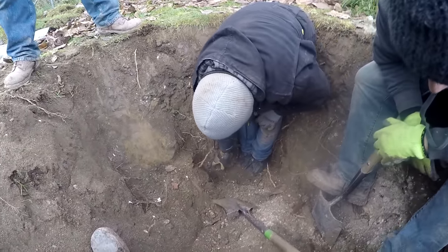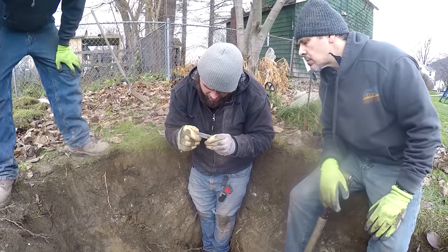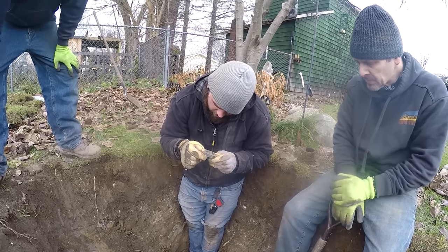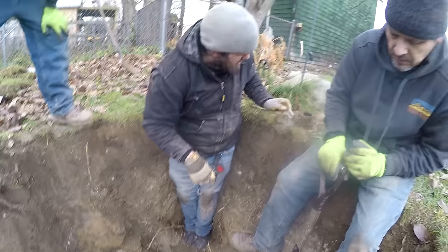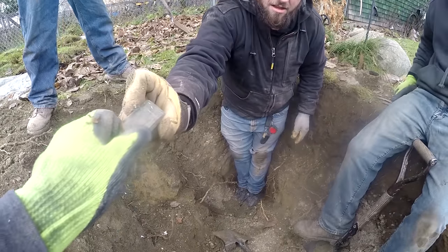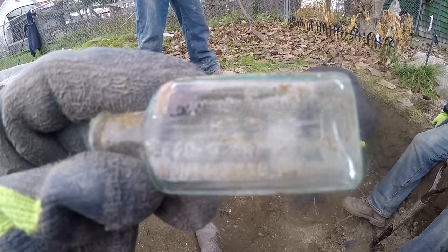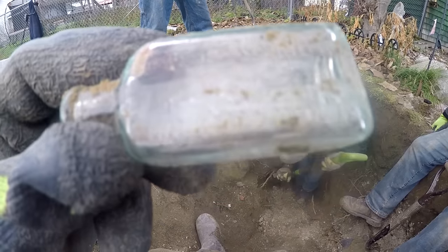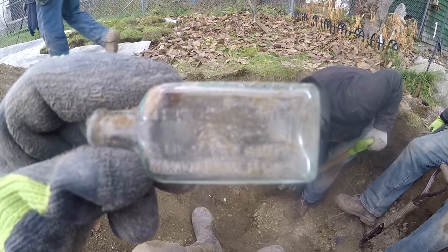All right, Mike just popped out a bottle. Looks small. Ooh. Oh, it's a Caldwell's. Monticello, Illinois. Caldwell Syrup Pepsin. Yeah, a little Caldwell Syrup Pepsin. Was there another there? I'll show the camera. Yeah, little Caldwell's. It's got that early machine-made V-shaped bubble stuff going on. There's just one. I thought maybe there was two there.